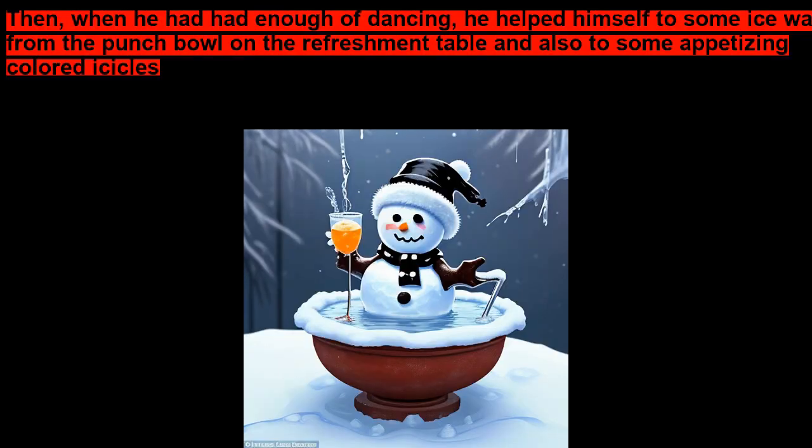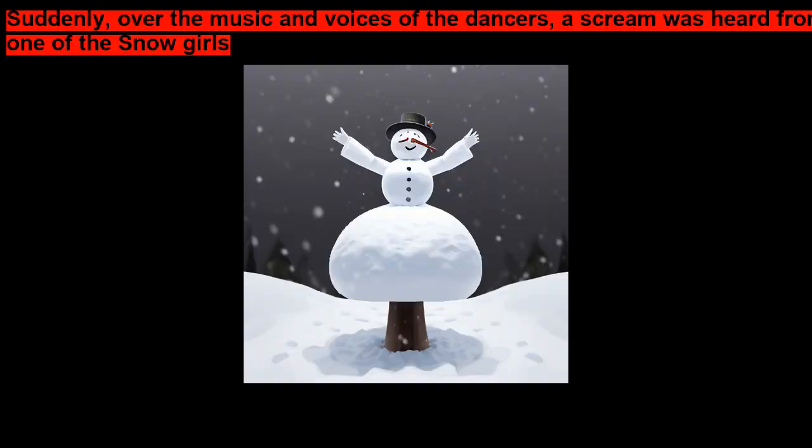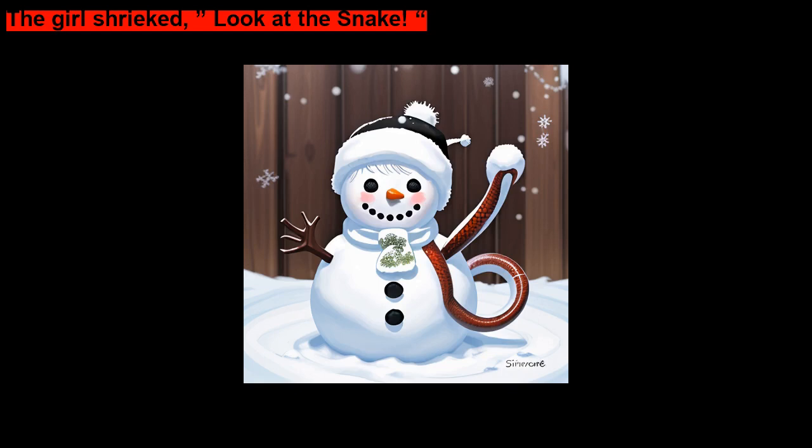Then, when he had had enough of dancing, he helped himself to some ice water from the punch bowl on the refreshment table, and also to some appetizing colored icicles. Suddenly, over the music and voices of the dancers, a scream was heard from one of the snow girls. The girl shrieked, "Look at the snake!"